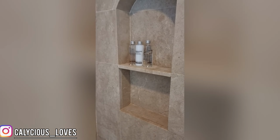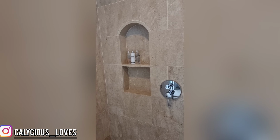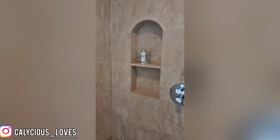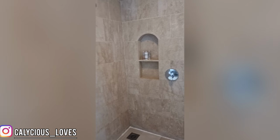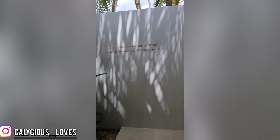How many times am I going to call reception to bring another bottle of shower gel? Give us something big enough, so that when we're leaving the hotel, we can say we have taken the shower gel back home, right? And here is the outdoor shower, which is fitted with refreshing cold water only. I haven't used it yet, guys.